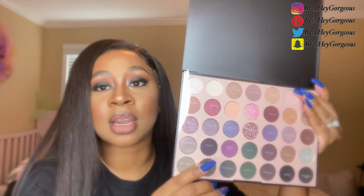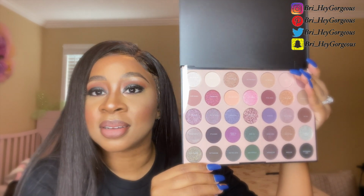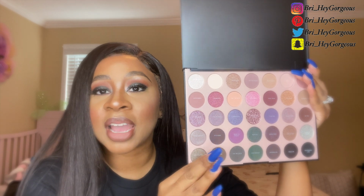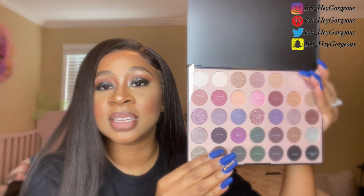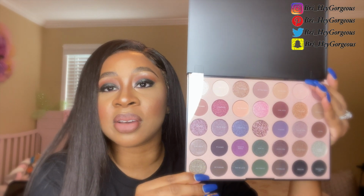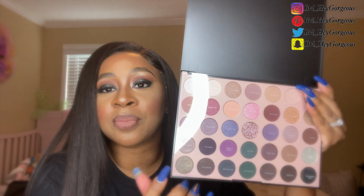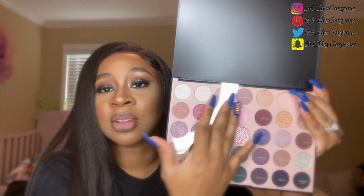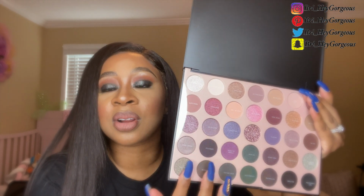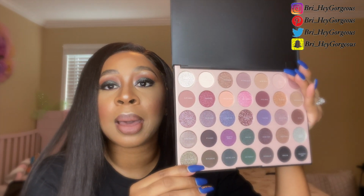I mean, sorry for the glare on my ring light, but y'all, I can do this everyday shade. These colors are so beautiful. I love when they have the names. I guess this is like a signature for Morphe that they have the little clear plastic for the name of the shades. I think that's really cute.